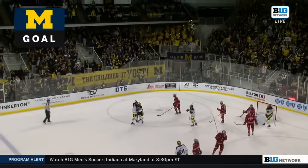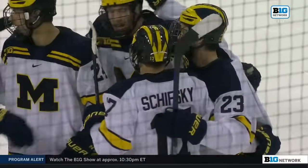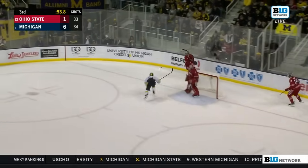There's a goal! Ernesty sent it in, may have been tipped. The big man's got another point. He may have his second goal, we'll have to wait. But Michigan's made it 6-1.